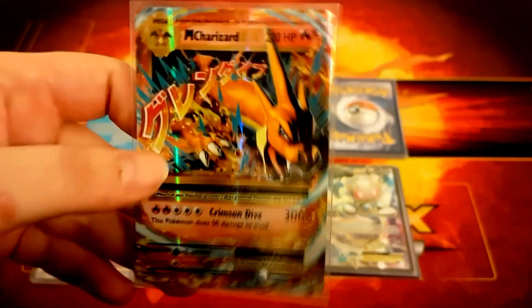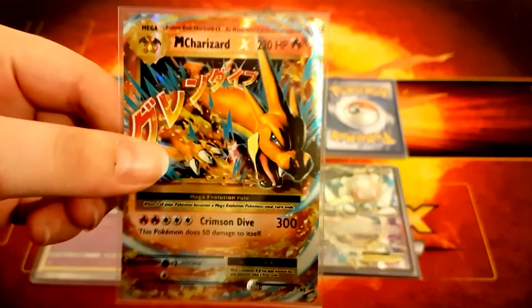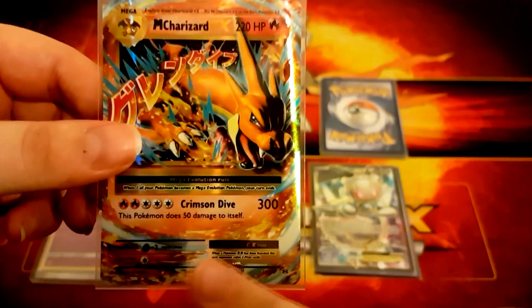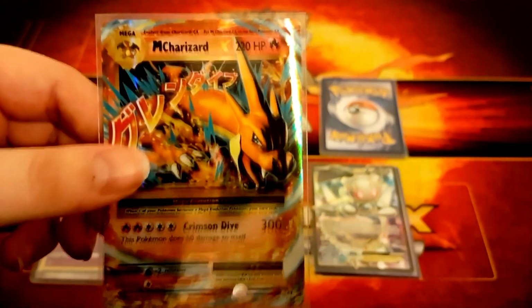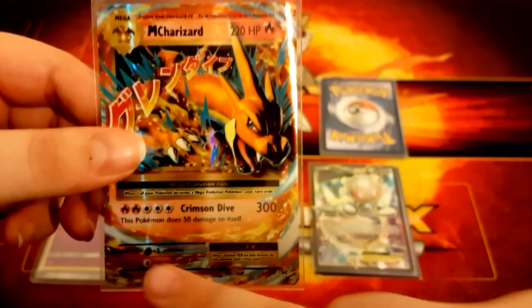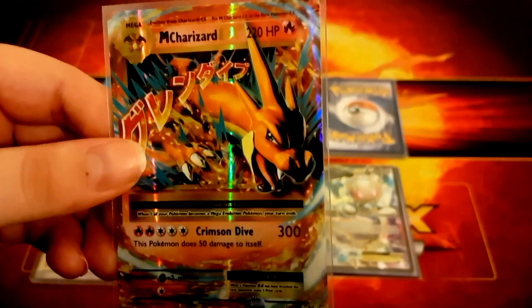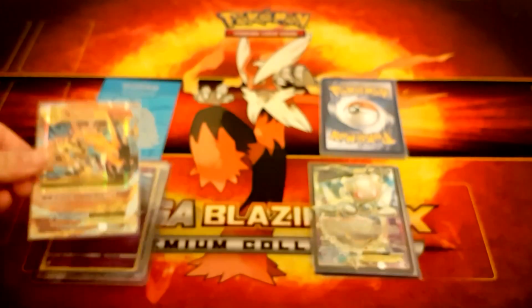It is a pretty card. But this is my number 2 because Charizard's my favourite Pokemon and the card is just absolutely beautiful. I love it. Amazing. And look at the 300 damage. There is that, but look at the fire, with the blue fire around the edge. It's just... Oh, it is a pretty card. It is pretty. It's beautiful.